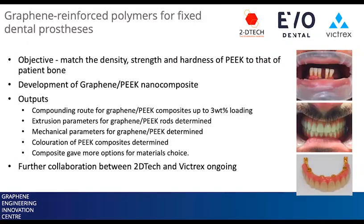Yeah, so this is something I did some time ago. Before I was at the university, I was at a company called 2D Tech, which is part of the Visarion group, with another couple of people on this call, Dr. Arun Prakash and Dr. Andrew Strudwick. And we ran a project. The project was an Innovate UK funded project on dental prosthesis, or full maxillofacial reconstructive surgery.